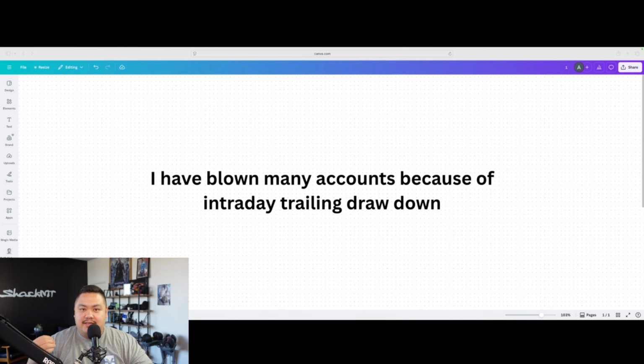But the number one prop firm where I blew up most of my accounts was Apex Trader Funding. Nothing wrong with Apex Trader. Their rules are different than others, but they do pay out. One of the rules is that intraday trailing drawdown, and it was pretty frustrating to not know how to manage that and learn how to trade with it, and I blew up many accounts, right?